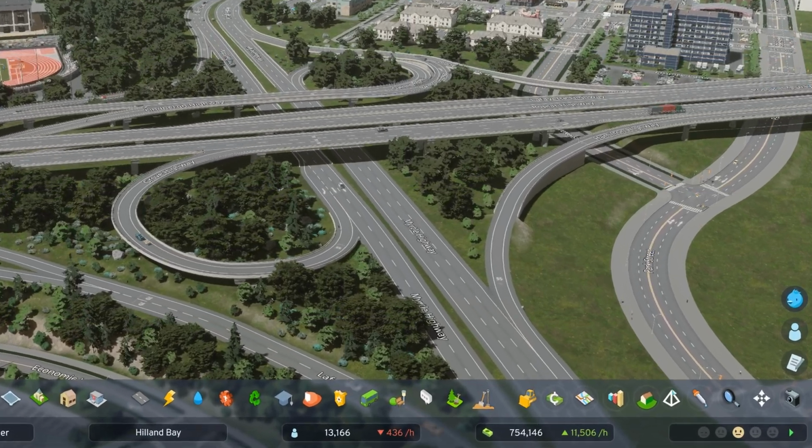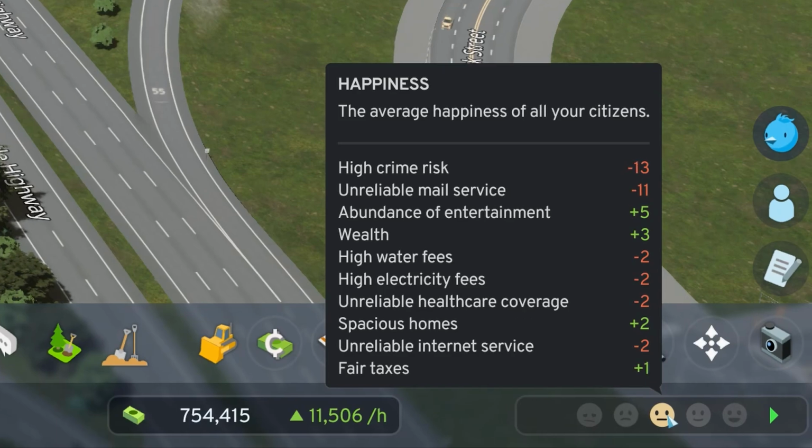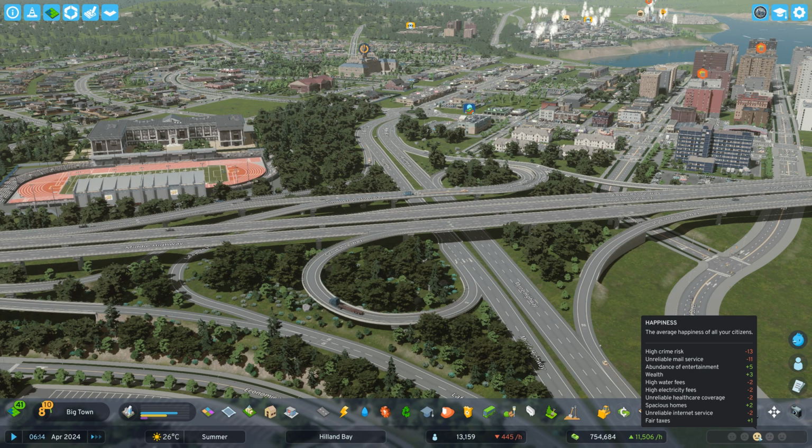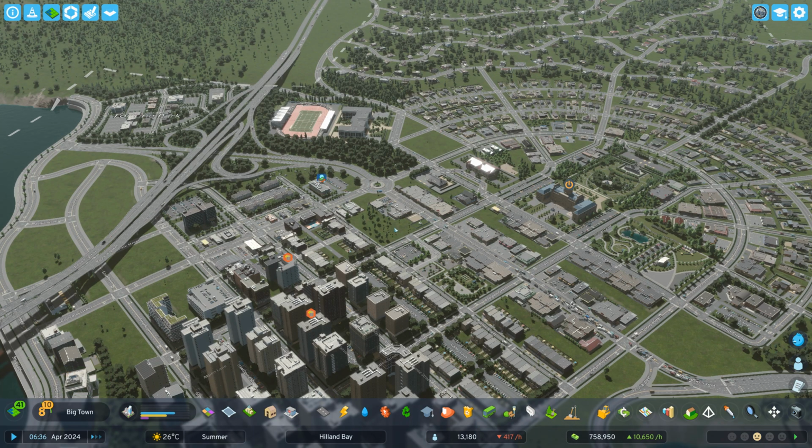So, I decided it was best to turn our attention to our next citizen complaint, which is apparently unreliable mail service. That's not surprising since I've been kind of avoiding it. I should have added a post office a long time ago, but I didn't really have the money to waste on something like that. Turns out, it wouldn't have been much of a waste. The postal service in Hilland Bay is about as effective as shouting your message into the wind. For a place this size, that's kind of impressive, in the worst possible way. So it's finally time to fix that.